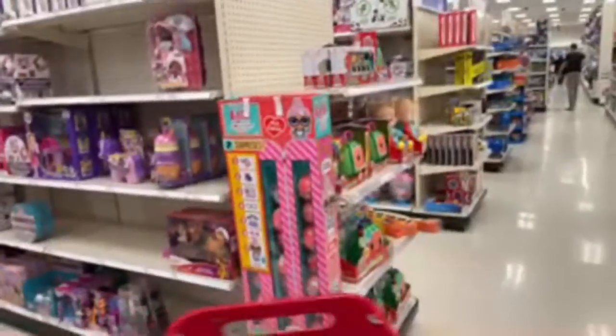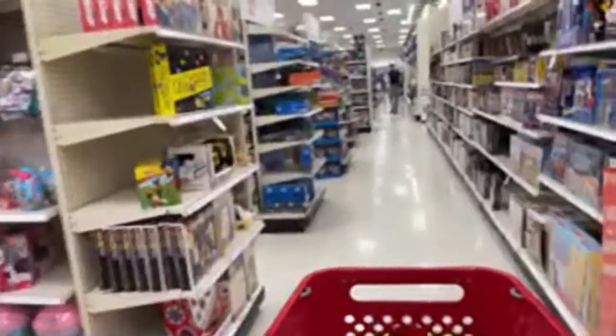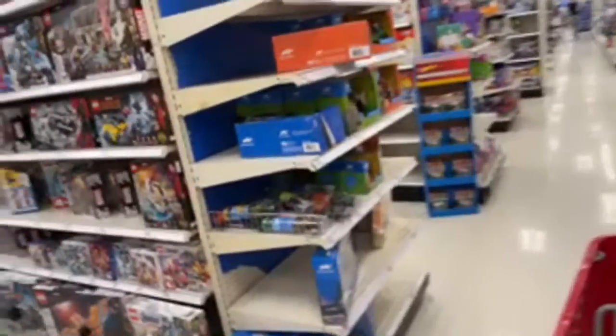We're going to be looking for some full price items that I'm going to share with you in a minute. Some items that I'm picking up. But first, I'm just exploring the lay of the land here. I haven't been to this Target, so I'm just learning where everything is in this particular Target. Let me go down here, actually.